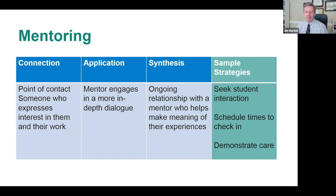And so that's what I think of in terms of mentoring: even a 5-minute or a 15-minute interaction with a student where you take the time to say, hey, what are you learning? Tell me a little bit about what you're doing or what you're studying. That can make all the difference to a student. And so in terms of sample strategies, number one is just seeking student interaction. If you work in residence life, or if you are a faculty member who is teaching students day in and day out, you have that interaction built in. If you are an administrator or a staff member who may not have that frontline interaction with students, then you need to find a way to seek out that student interaction.